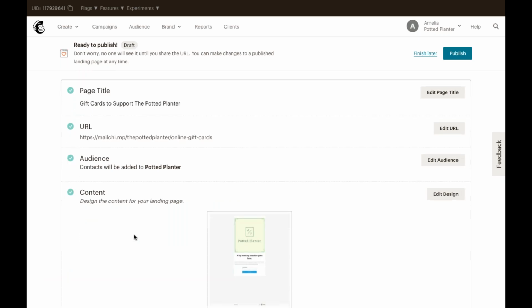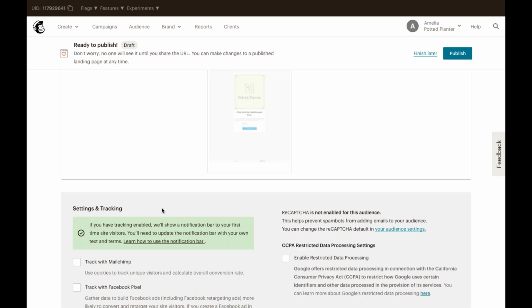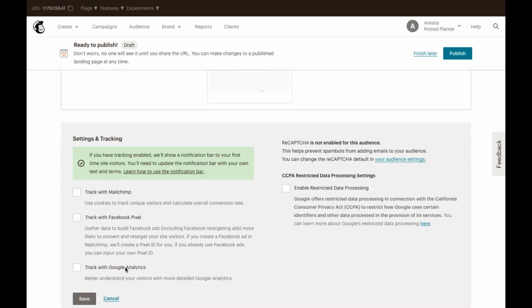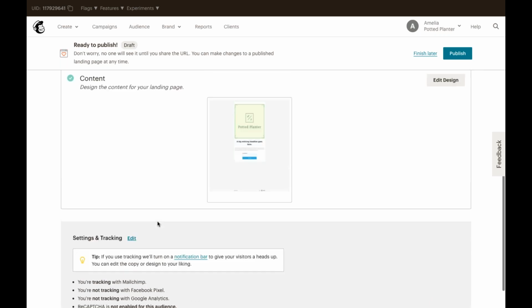Lastly, at the bottom of the page, we have a setting for settings and tracking. Click Edit, and you'll see a variety of tracking options, including tracking engagement on the page through Google Analytics. For now, we'll check the box to track with Mailchimp, which will allow us to use cookies to track visitors and see results in our Mailchimp dashboard. Then we'll hit Save. Now that we've completed our landing page, we're ready to publish.